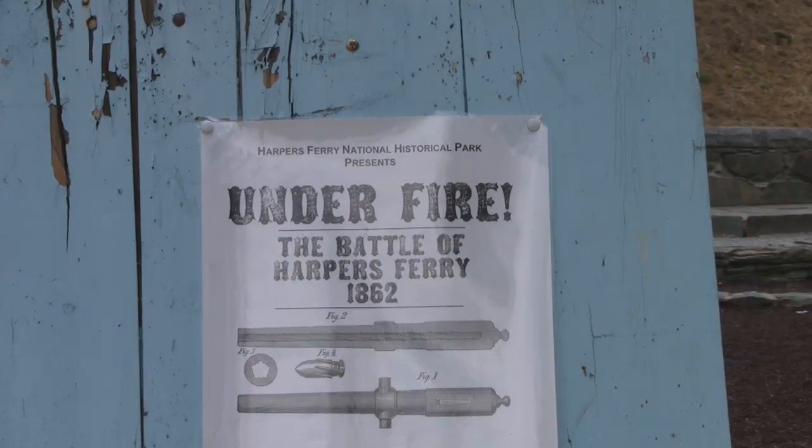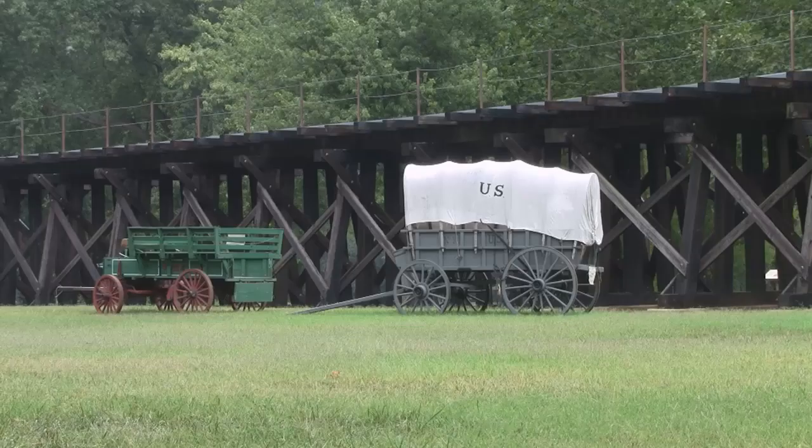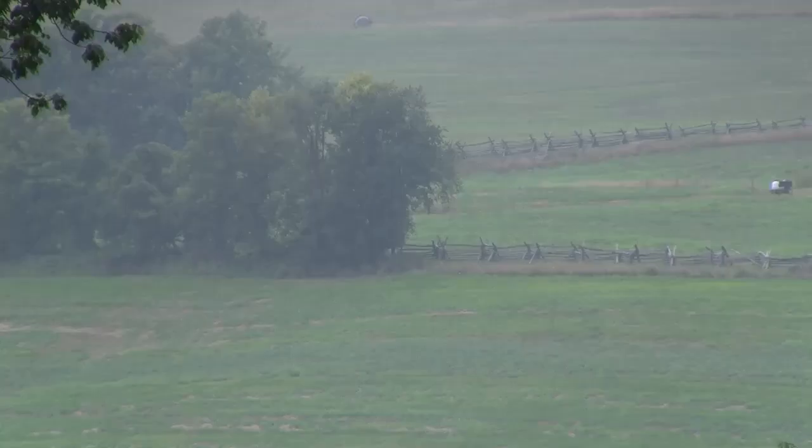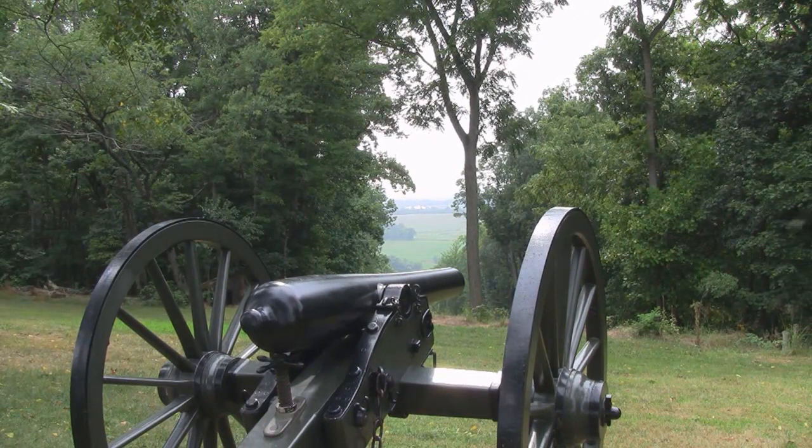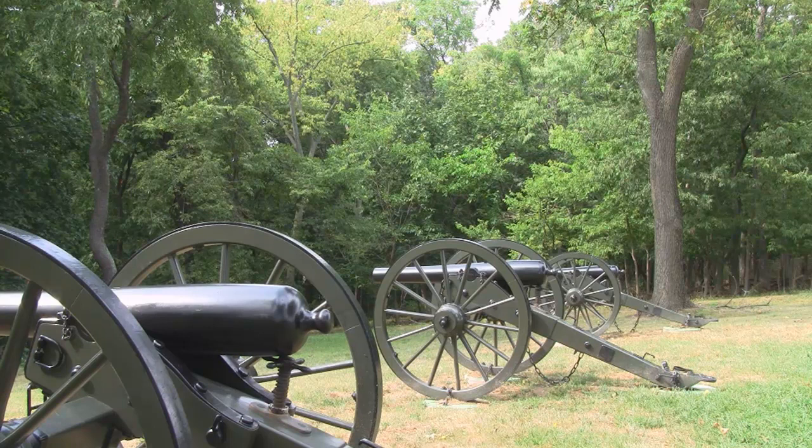Stonewall Jackson and Robert E. Lee captured it for the South as they moved north up the Shenandoah Valley. 2 days later, this northward advance would be stopped at nearby Antietam. The Confederate States of America would be pushed back across the rivers. This would delay Lee's northward advance and movement on Gettysburg for 10 months.